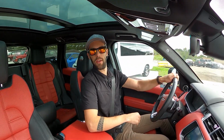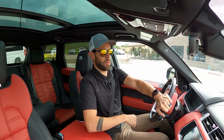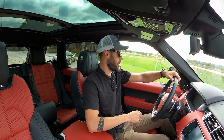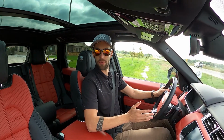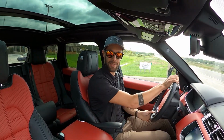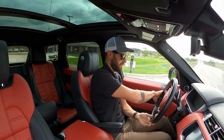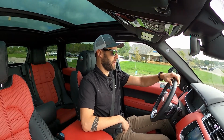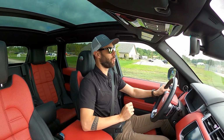Okay, so right off the bat, this thing feels like an absolute Cadillac. It rides so wonderfully. I just love the way that everything looks in front of me. This is a really nice car. I believe this is a 2017. So it is still pretty new, but it looks brand new.